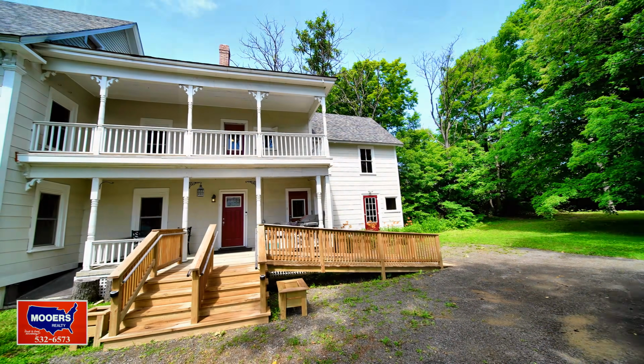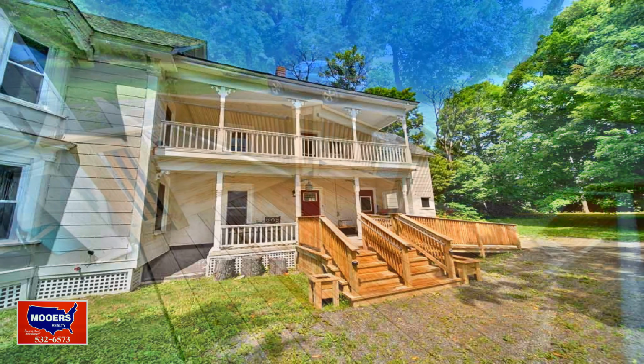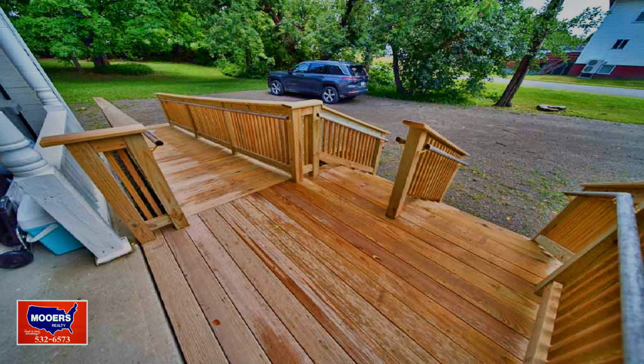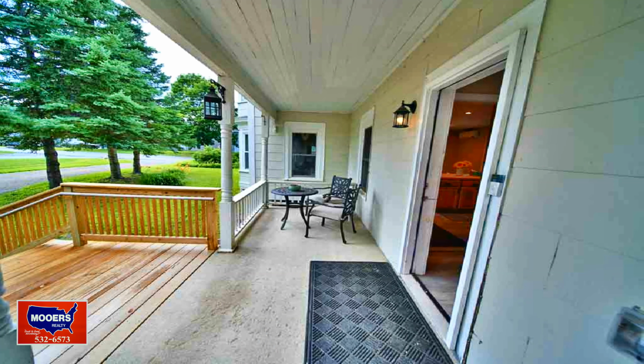Grand old home in Maine, and this one has been updated. Handicap friendly. You can live on each level. You don't have to climb stairs. Welcome to Aroostook County. This house is at 10 Kelleran, and it gets a 10 for a score.